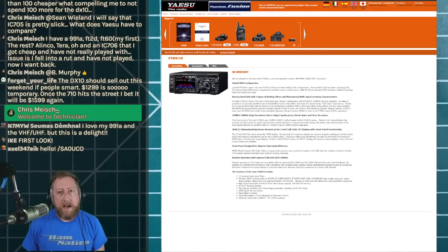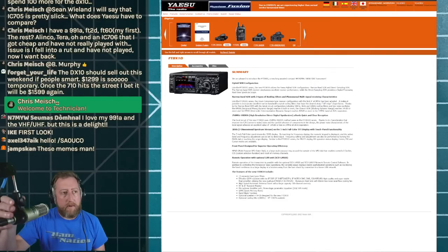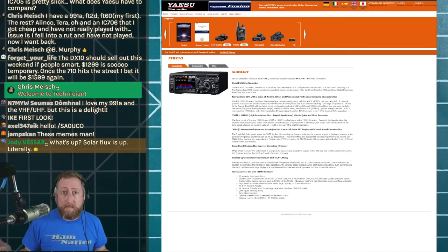But we're looking at the FT710, the new Yaesu radio. It was announced a couple of months back. This is basically the first time I saw it was last night. And I'll give you spoiler alerts: it's about the size of the Yaesu 991 from a dimension standpoint.